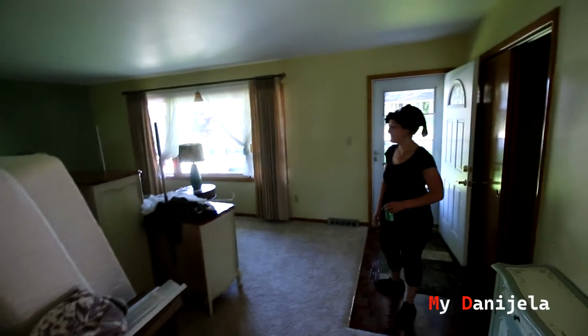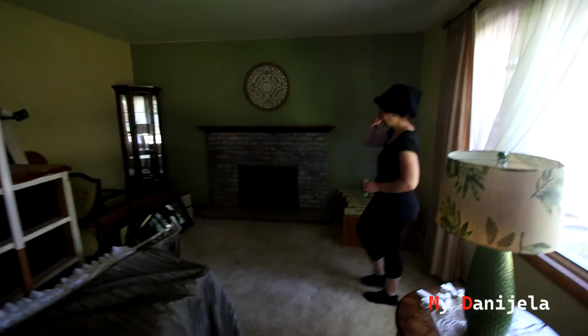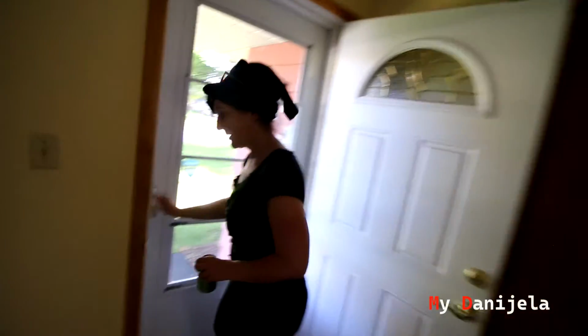It's a living room full of stuff. Here we will change the windows. This fireplace will be changed also. That's the entrance door. We will also finish the porch outside. This porch needs to be done.